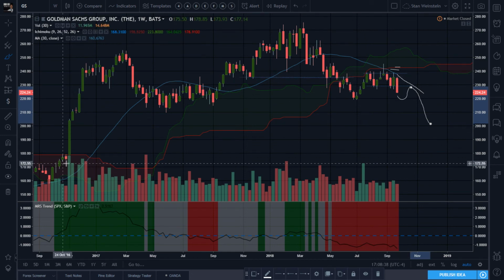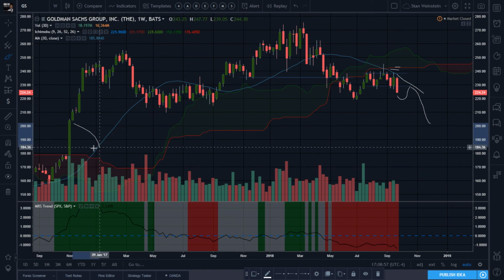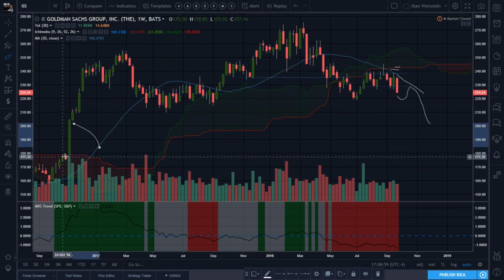Sometimes you want to enter a stock, let's say it broke out here, but look how far you are from the 30-week MA. The risk-reward is difficult to enter here. I know sometimes it keeps going like it happened here, but sometimes it could easily have gone back down and tested the previous breakout levels right here.